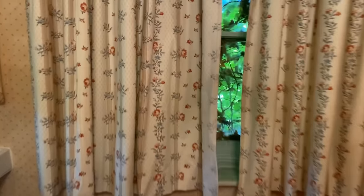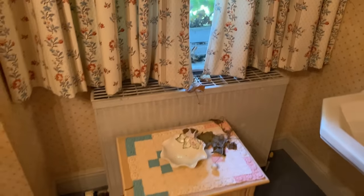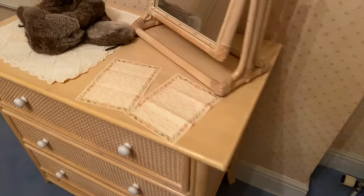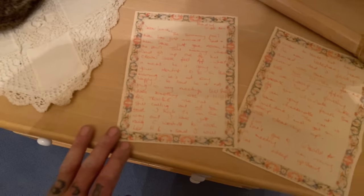Well, you can't see nothing out the windows. And again, here, look, we've got ivy coming through. From the outside, this house is being taken over by the ivy. It's barely recognisable. And we've got some letters here, look. Dear Lucy, the swimming pool man has just arrived. Oh dear.